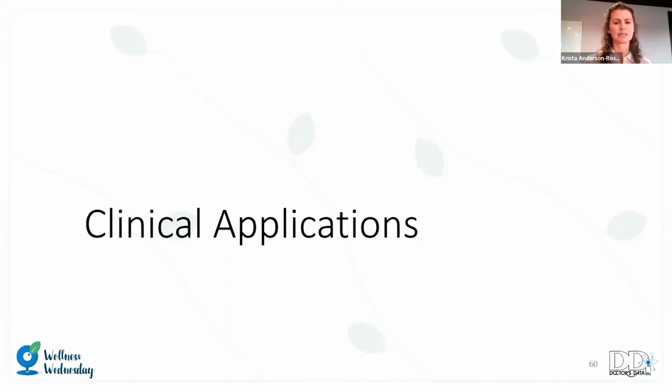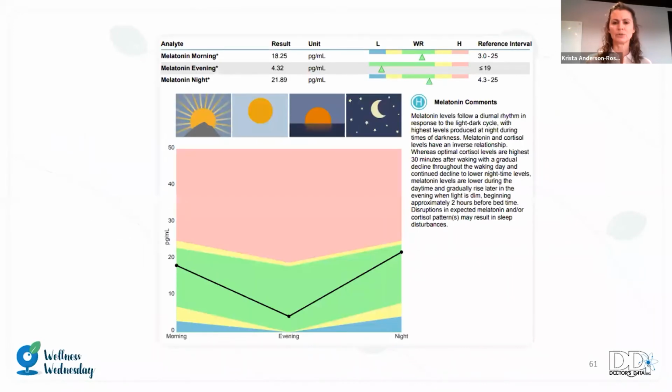So how does this apply to your clinical practice? If you're going to be testing melatonin, this is what an optimal curve is going to look like. This is the melatonin decreasing in the morning when the person wakes up. In the evening, it begins its rise, and at nighttime, it's at its highest in this curve.